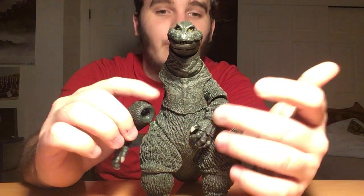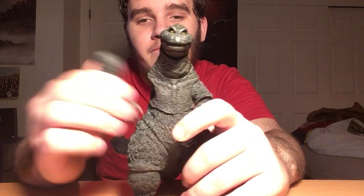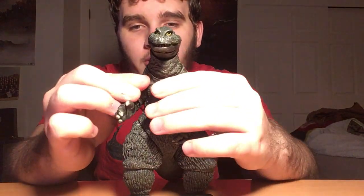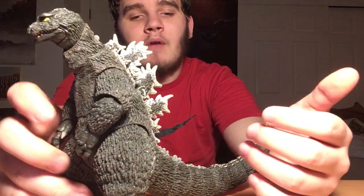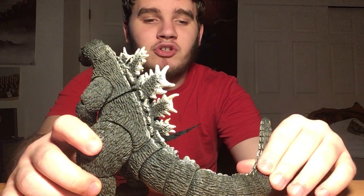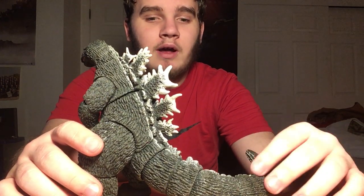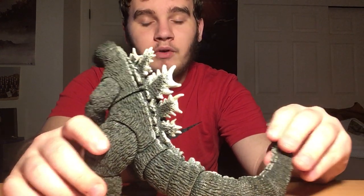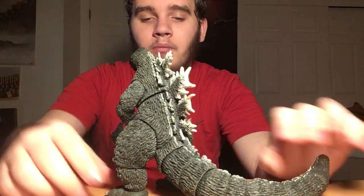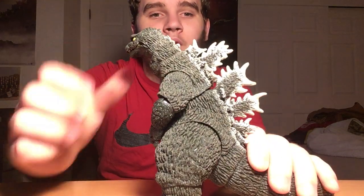I did find a way to fix it, and it did fix it for a while, and then I tried messing around with the figure again, and the arm just popped off, which I really don't like, broken parts on figures. I could have taken it back. It's probably what I should have done, similar to another figure that I'm going to be talking about later on in the video that is higher up, but I didn't, and there's nothing I can do about it at the moment. It's still a good figure.